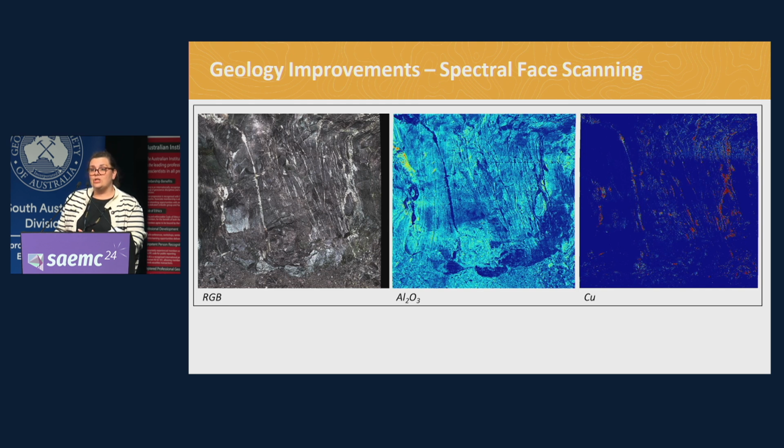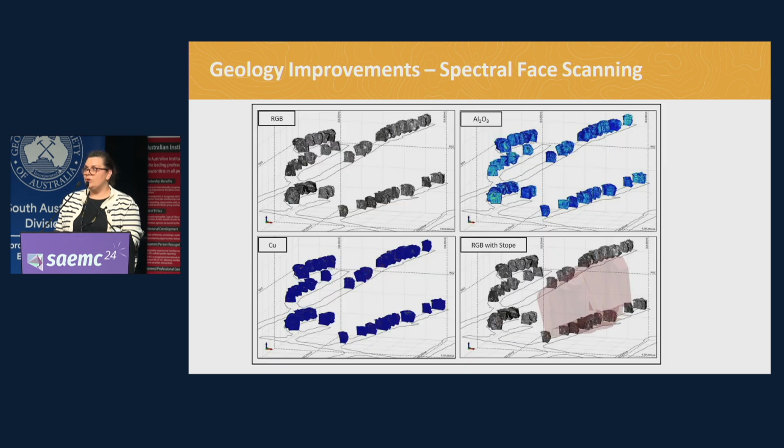This is an example of the imagery that we get from it. The RGB image shows us the face. We see the mineralisation. The Al2O3 image shows us detail of the rock mass. Because our rock is aluminium rich, we can see the remnant bedding, we can see how that's been infiltrated by the fluid systems, and then we can overlay that with the copper image, and we can see the distribution of copper, which is based on the distribution of chalcopyrite in the face. The more we do, the more we can keep scanning all of the images. We can start to build up level by level information. So here's a couple of levels that we've scanned and started to build up all the information across an entire end. We can then use this to help define our stope boundaries.